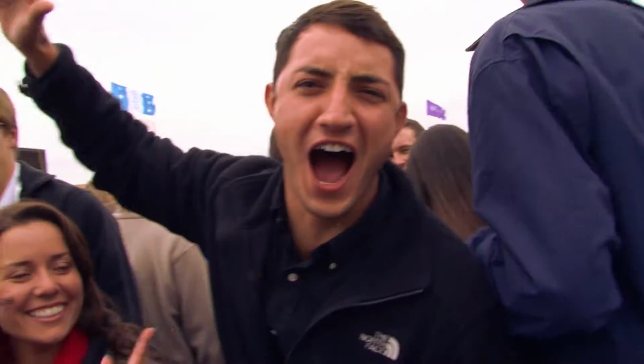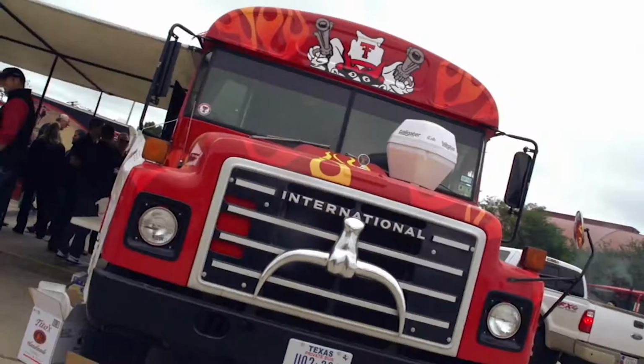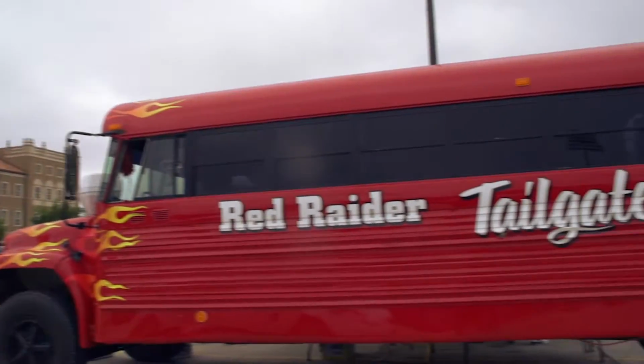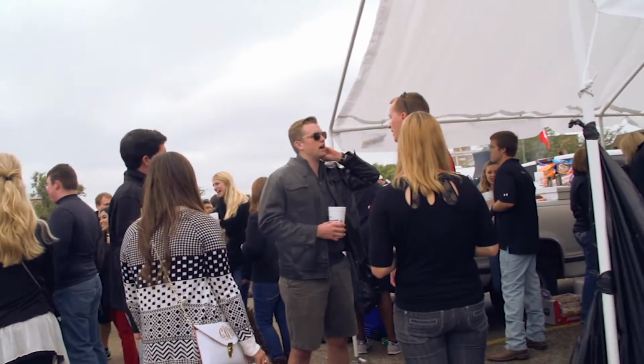Time to get your guns up for a little Red Raider tailgating. Joel from Lubbock thinks he has the ultimate tailgate. It's a 72-passenger bus. We've cut it down, shortened it, and put a smoker on the back with a cake box inside. We got the idea one day. Took us about 2 years to build it. We're out here every game. We draw a pretty good crowd, lots of friends, family. We just have a great time doing it.